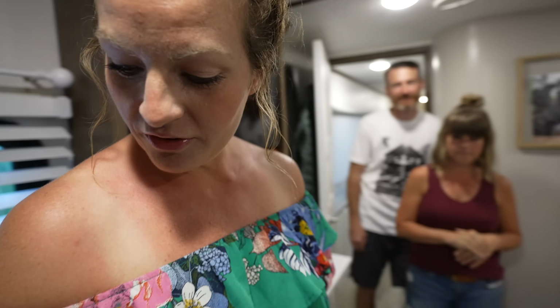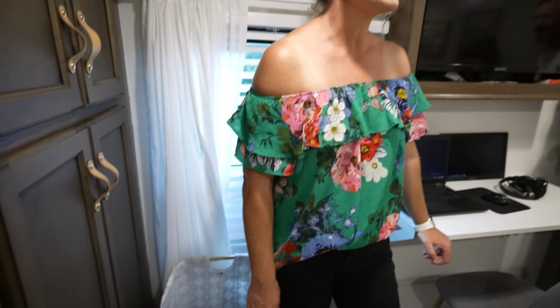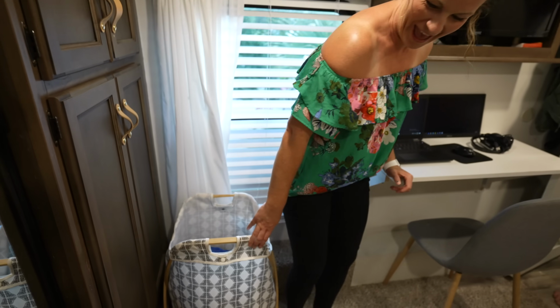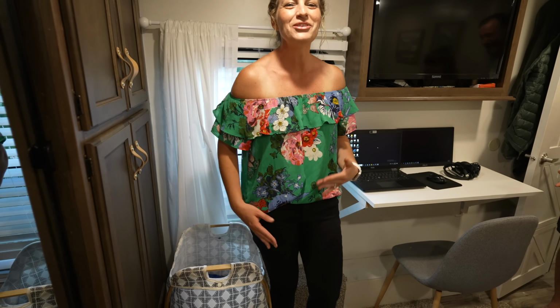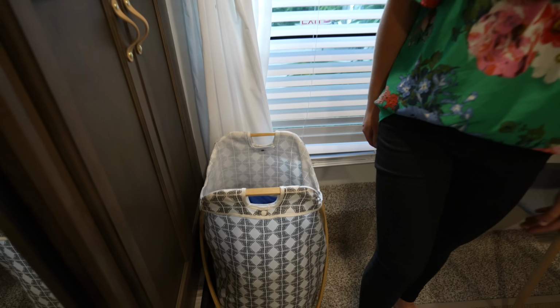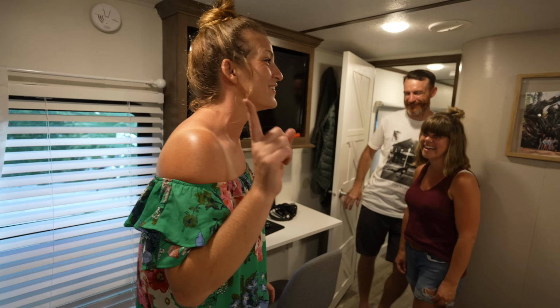I almost bought this at Target the other day. Oh, you did? Just because my laundry needs to be pretty. Yes, totally. You don't want your laundry to be an eyesore in this space, and it's very pretty. Oh, thanks. I know when it comes from Target. I've looked at that.